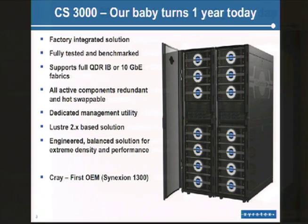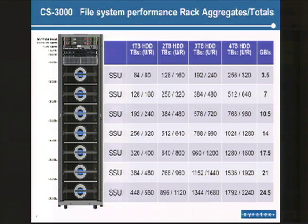So even though we may not have shown up in too many data centers, we've been kind of working on some of them. But the important thing about this system is that it has been proven to have the performance we said. We said that we could do 3 gigabytes per second per enclosure. We can actually do, with the measurements we've done now and the optimizations, 3.5. That means that in a single rack, we can do 24.5 gigabytes per second performance.